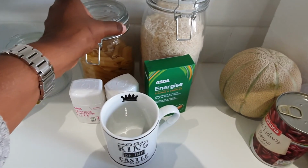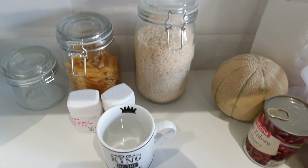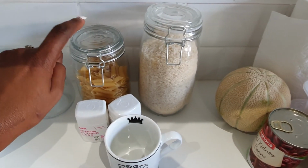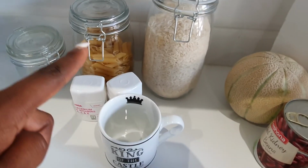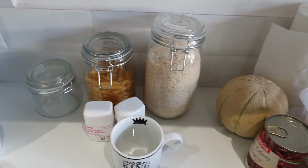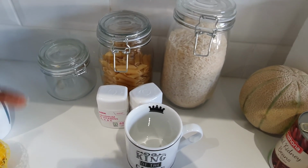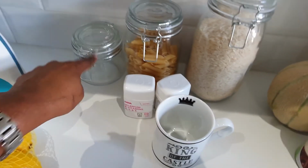So from Asda, I got this glass jar. Very inexpensive. I think this was £2. That was £1.50, and I think that was £1 or so. And I thought I'd just use this as storage because I do like how it looks on the counter, and it's also functional as well. And I'm gonna have to find something to put in this here.